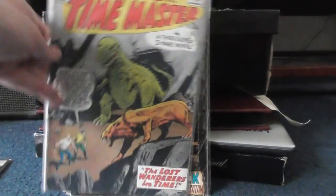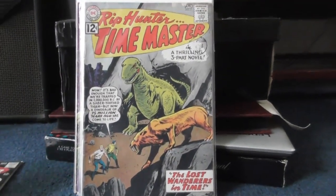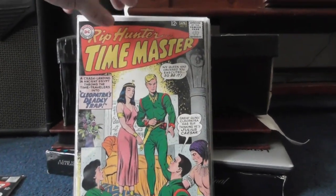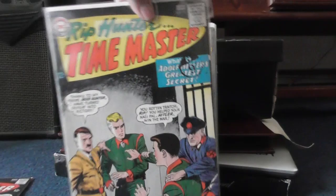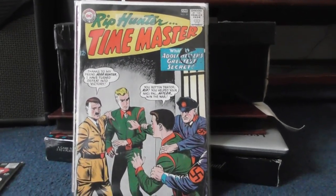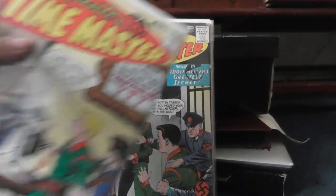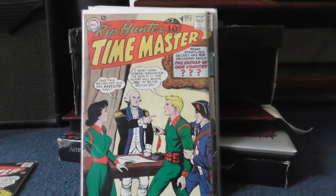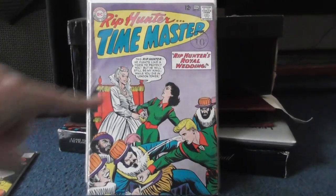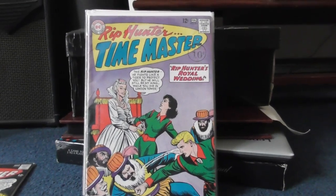And we've got some time travel comics from Rip Hunter, Time Master. He's disobeying the rules of time by going backwards and all sorts, meeting different people from history and having wacky, dangerous adventures. There he is in England, meeting one of the queens.